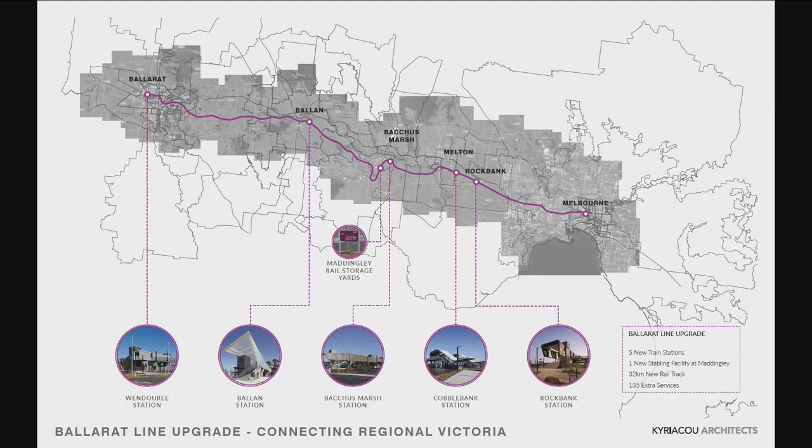All right, so the Ballarat Line Upgrade is a project delivering transport infrastructure to regional Victoria. The first of the regional rail revival tranche projects. It's a significant investment within regional Victoria.